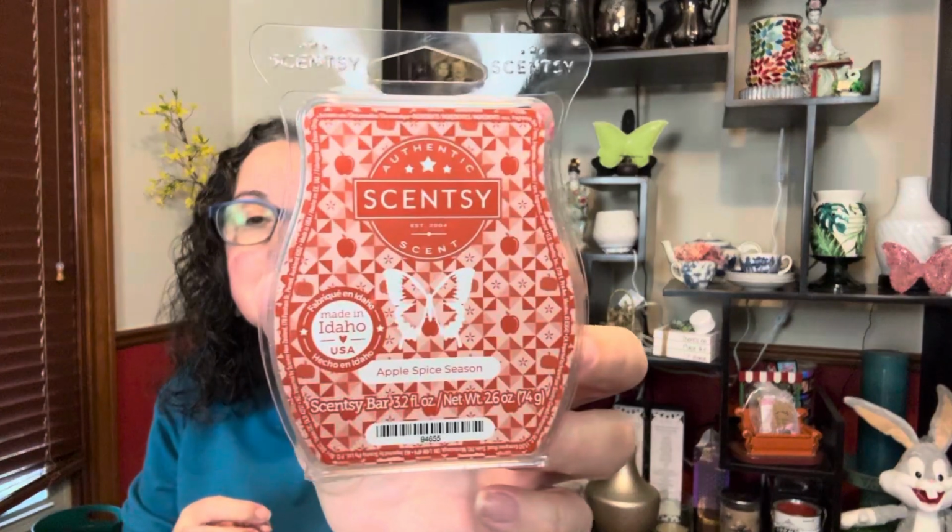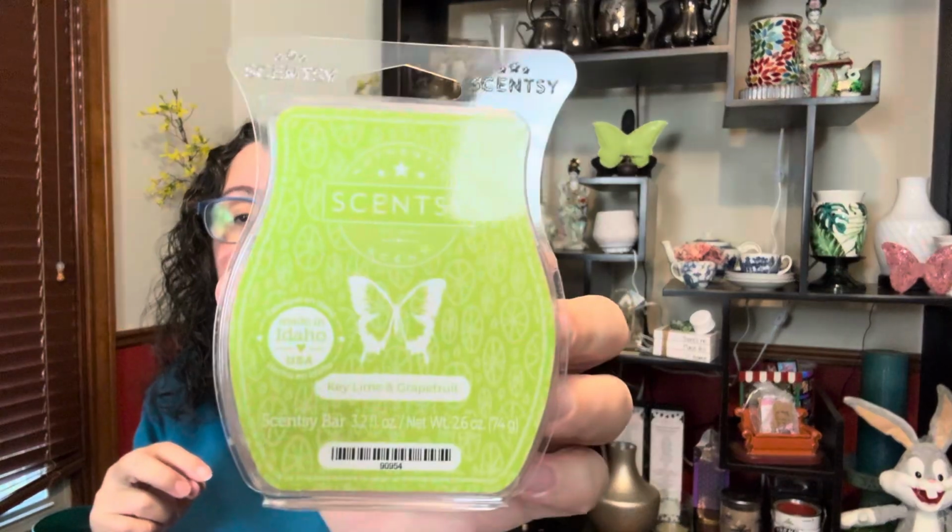Apple Spice Season. I said I really liked the way this one performed and smelled, so I had gotten more. On one of those days when it got warm again, Key Lime and Grapefruit. I mean, it's not available, so... I did like this one. I think this was in the catalog for the fall season.